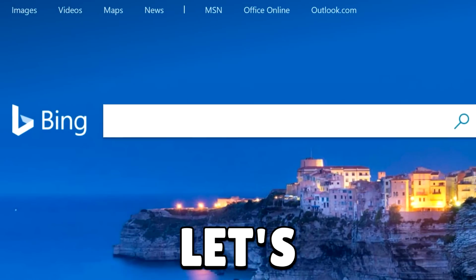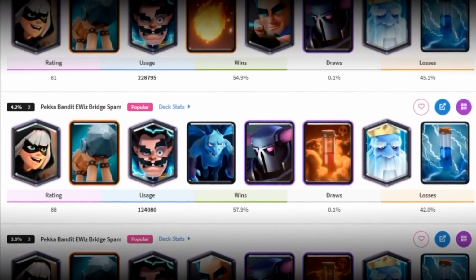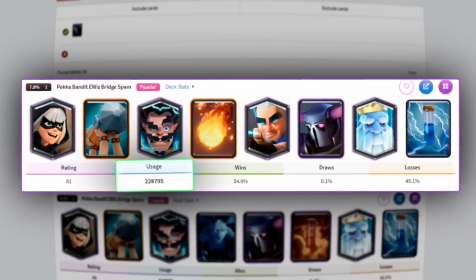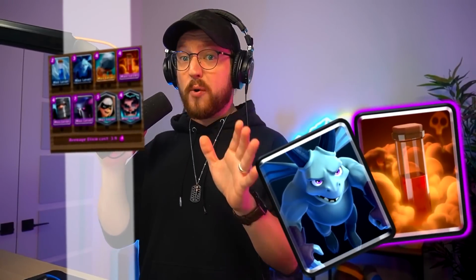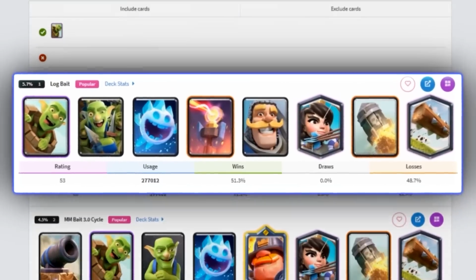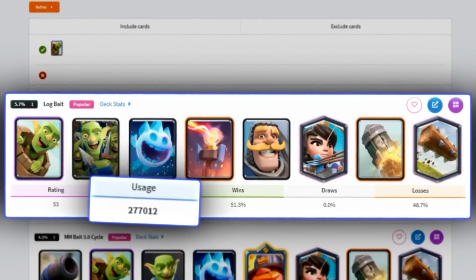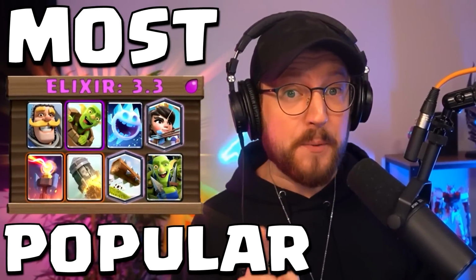To find out, let's head over to Royale API, do a quick search. And we have the original version of Pekka Bridge Spam with a total of 124,000 battles. And the most popular version has over 220,000 battles. Now, what's interesting here is the original version of Pekka Bridge Spam, which uses the minions and the poison, is no longer even the most popular version of the deck. Moving on to the classic log bait with 277,000 battles.